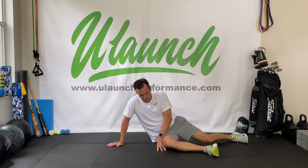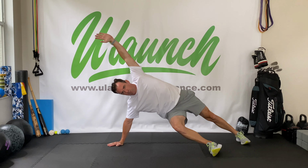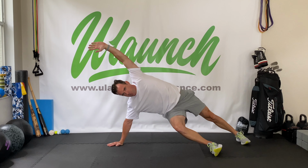If that's too easy, then you can do it from a straight arm position. So you're a little bit more elevated. Again, I'm working single leg here because I really want to work that adductor. Bridging up, contracting that glute, and reaching over the top as far as you can.